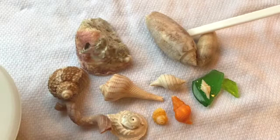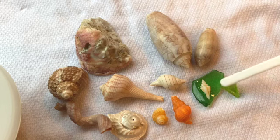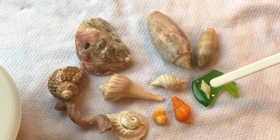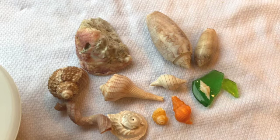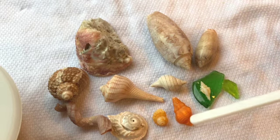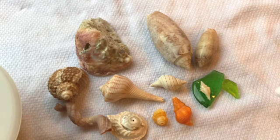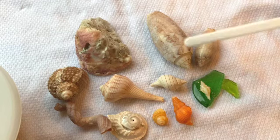I found this really beautiful olive here and a small olive, a couple pieces of sea glass, which aren't, again, very frosted, so they'll probably get recycled. This little teeny baby fighting conch and this little lovely horse conch rolled in right as I was getting ready to leave. So that was a neat send off for the day.